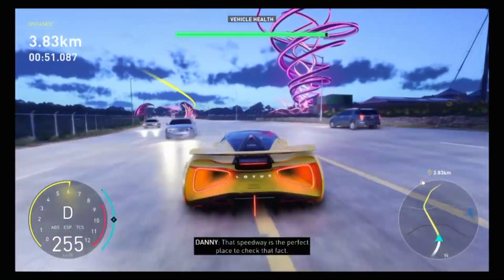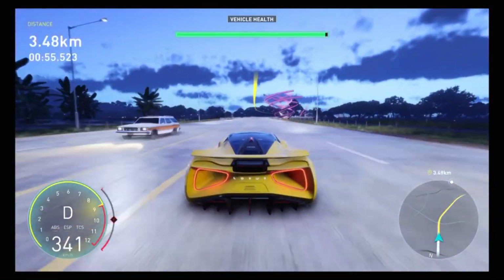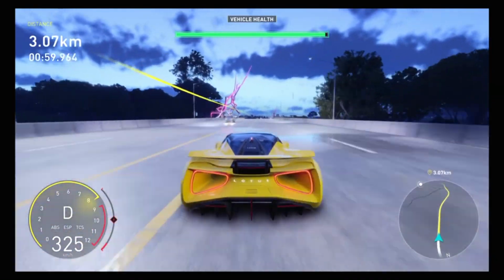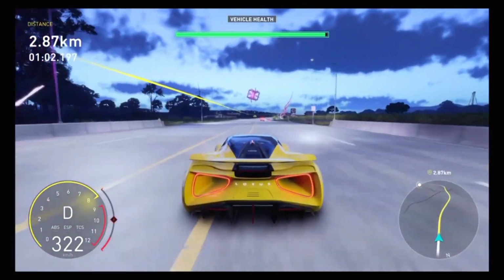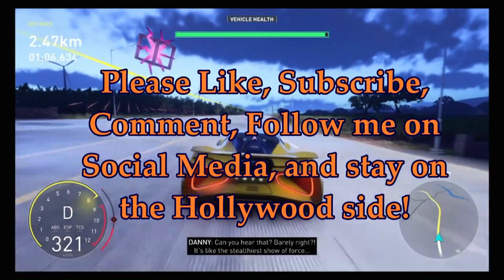That speedway is a perfect place to check that fact. Let's see how fast she can really go. Can you hear that? Barely, right? It's like the stealthiest show of force.